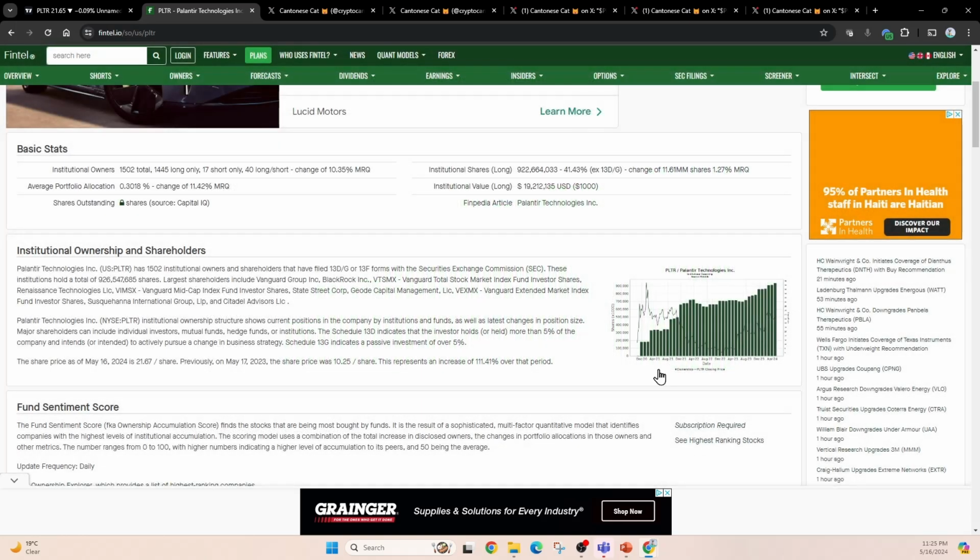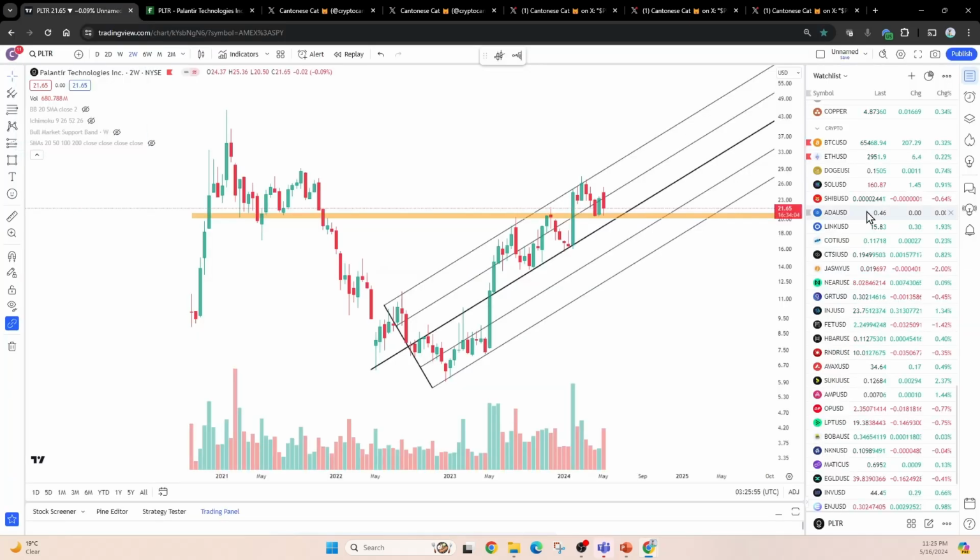Right now, the institutional ownership of Palantir is closer to about 40%. Actually, it's over 40%, 41.5%. And it's getting stuck in a range over here between the horizontal zone as well as the diagonal line for this pitchfork. It tried to break back above, got rejected, right? From earnings, got rejected. Going all the way back down here to the 2021 range, it found support. Right now, it's just somewhere in the middle over here.